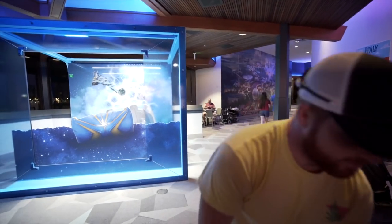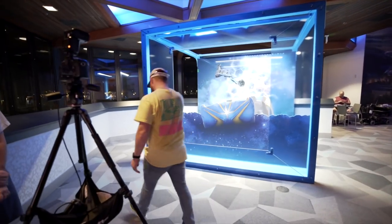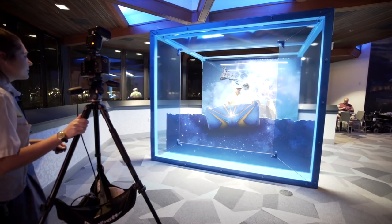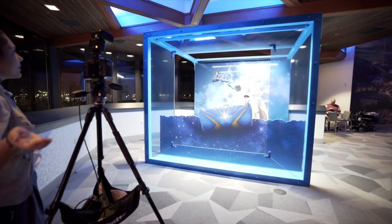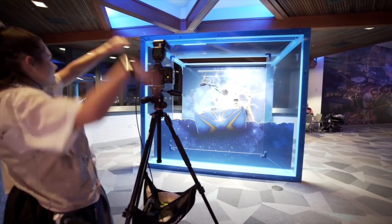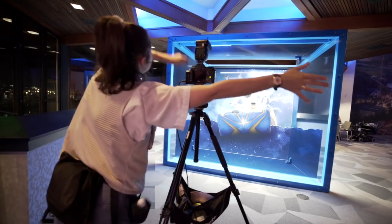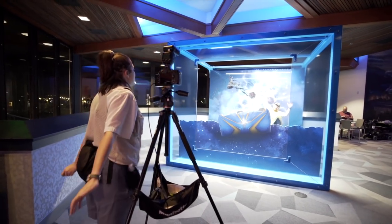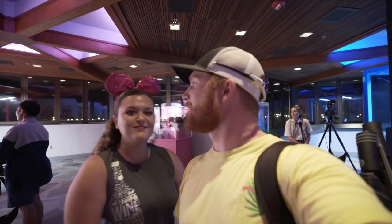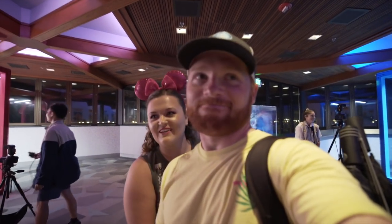Get a photo now, I guess. Hi. Oh my gosh, I'm so terrible at photo opportunities. Oh no, it looked good though. Yeah, I thought it was funny. We'll see. You have weird faces on rides anyway, so it works out with that, I guess.